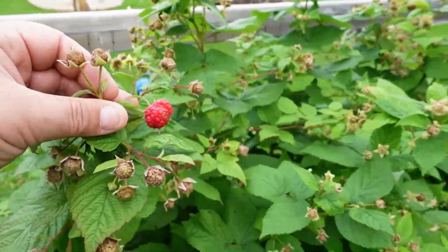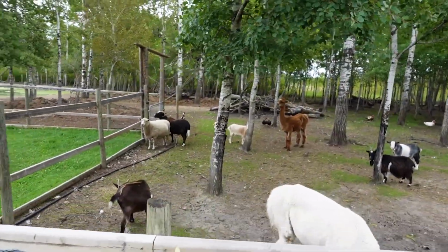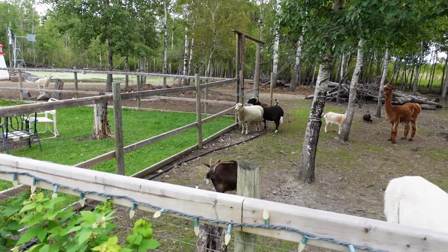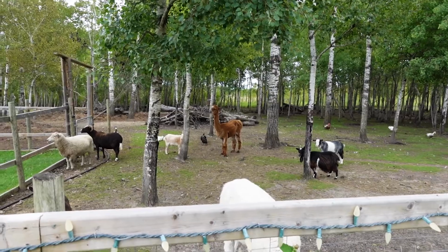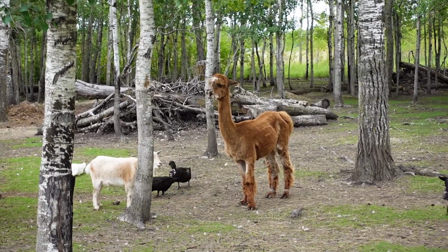So yeah, that is the garden, and those are the animals. It looks like they want to go back into the dog run again. What are you guys doing? You can see Paula over there chewing her cud. So she's waiting for dessert, I guess.